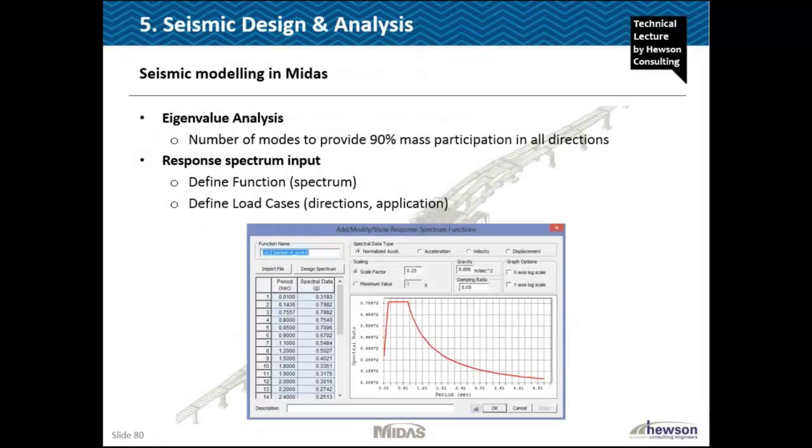In terms of how we then apply the response spectrum in MIDAS, the eigenvalue analysis in MIDAS will automatically calculate the dynamic modes. The key thing here is that we need to activate as many modes as necessary in order to provide 90% mass participation in all directions. That's a requirement of Eurocode 8, but it's a very common requirement for seismic analysis, so check whichever code you're designing to. In our case, that meant modeling about 300 modes per model.